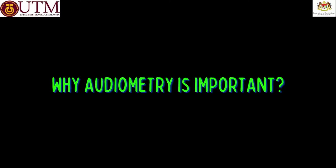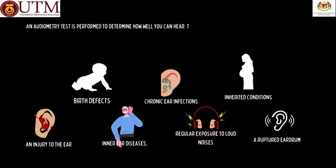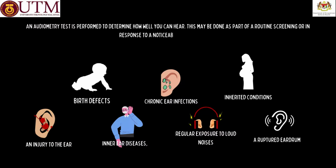Why is audiometry performed? An audiometry test is performed to determine how well you can hear. This may be done as part of routine screening or in response to a noticeable loss of hearing. The common causes of hearing loss include birth defects, chronic ear infections, inherited conditions, injury to the ear, inner ear disease, regular exposure to loud noise, or a ruptured eardrum.